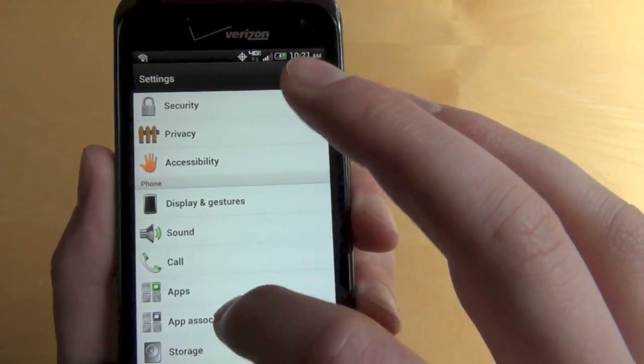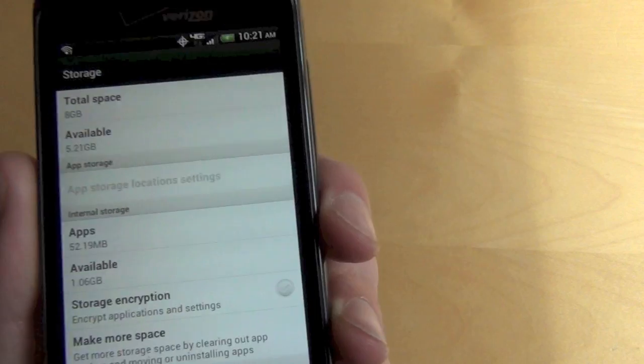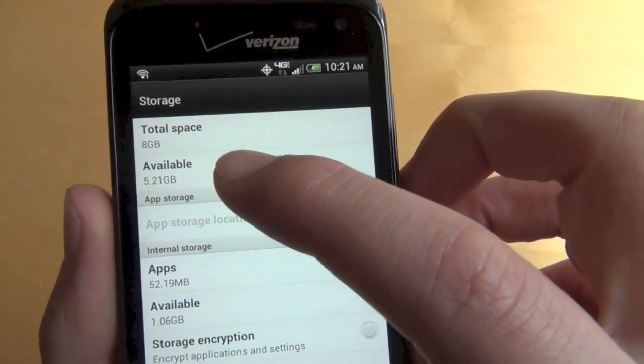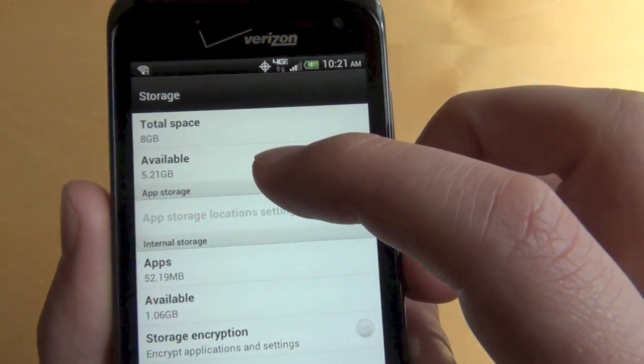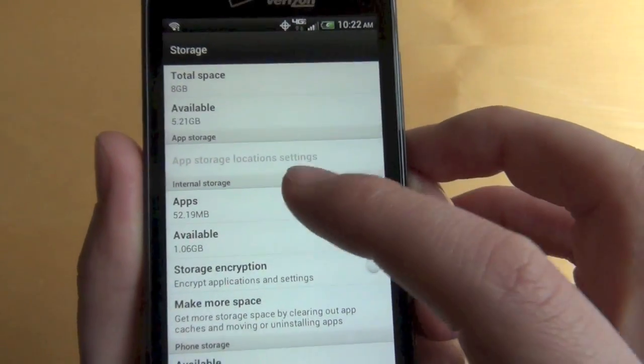Let's talk about storage for a second. The storage on this device is slightly different than you've seen with a lot of devices. They've given you, it looks like, 8 gig internal. It looks like about 2.5 is taken up by Sense 4.0. They've also partitioned off a little bit for apps.